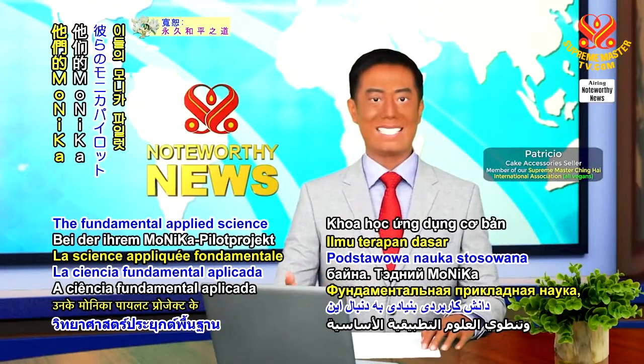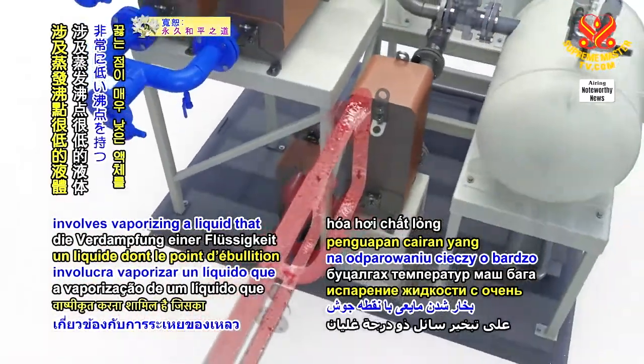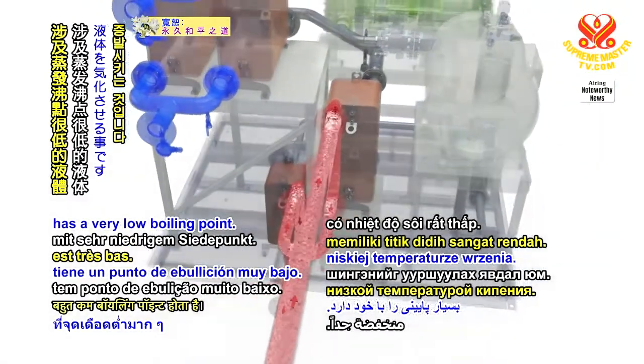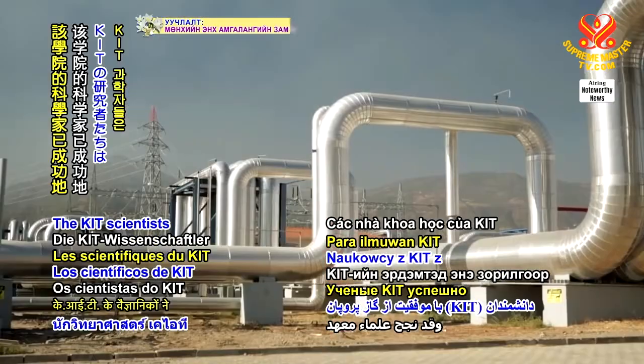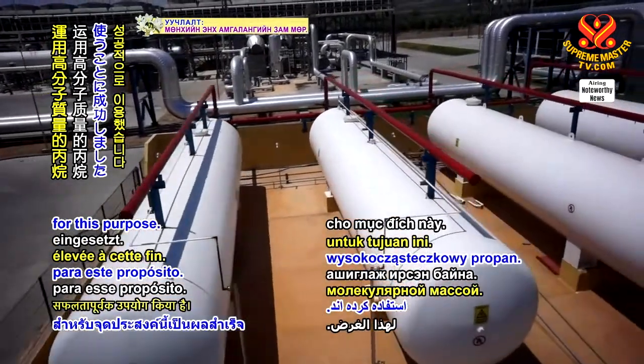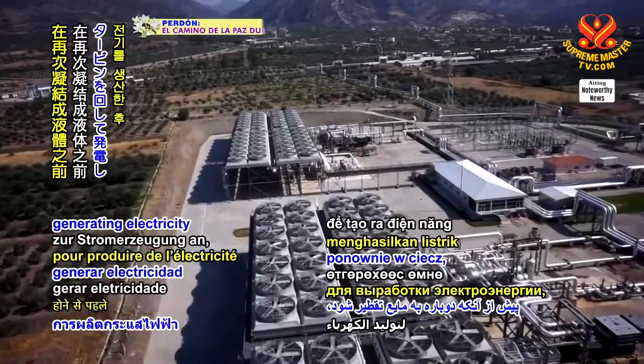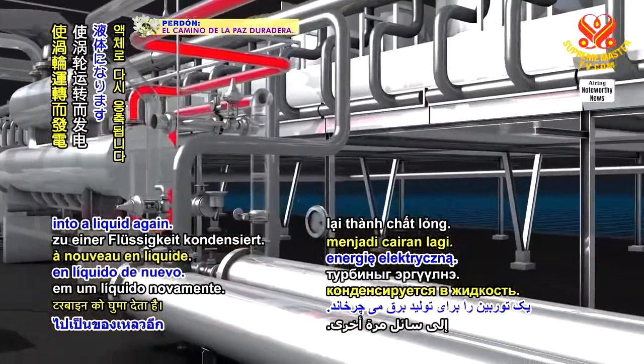The fundamental applied science behind their MoniCap pilot project involves vaporizing a liquid that has a very low boiling point. The KIT scientists have successfully used high molecular mass propane for this purpose. The pressurized vapor turns a turbine for generating electricity before it condenses into a liquid again.